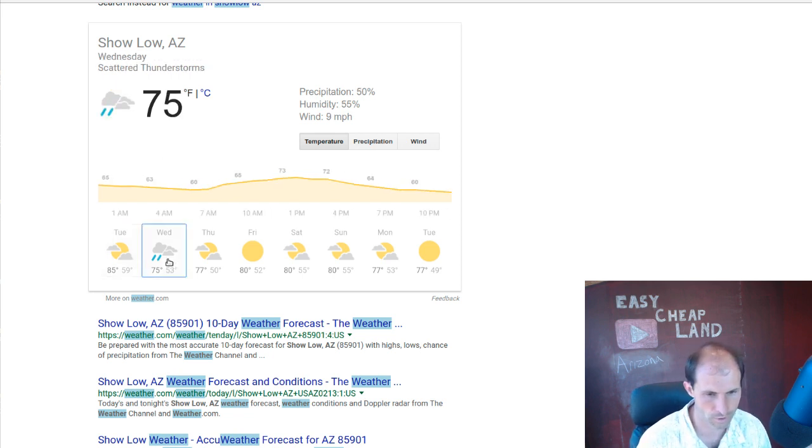Tomorrow looks like there's some rain coming, scattered thunderstorms. I bet that would be beautiful to see rolling across the area, thunderstorms coming through. I'm in Southern California, so we get a thunderstorm like once every 3 years or something.